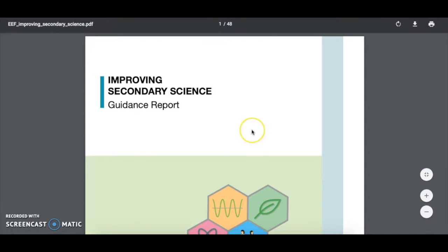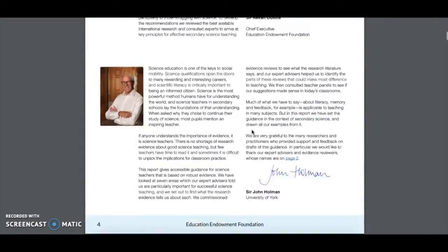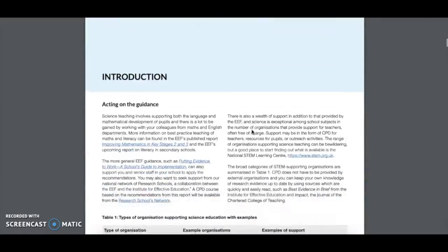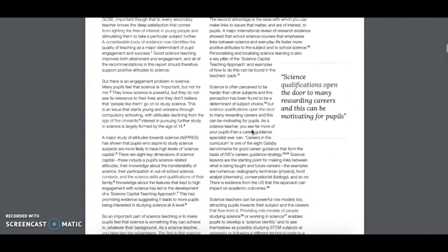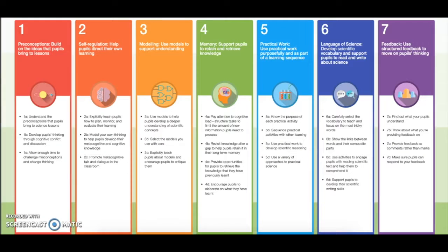But obviously, there's the entire guidance report itself. So it's just shy of 50 pages. But again, taking each of those 7 areas and trying to drill down a bit more into the detail of what does the research suggest and what might that actually look like from an actionable point of view. What can we take from the research and actually do in our lessons and in our departments?